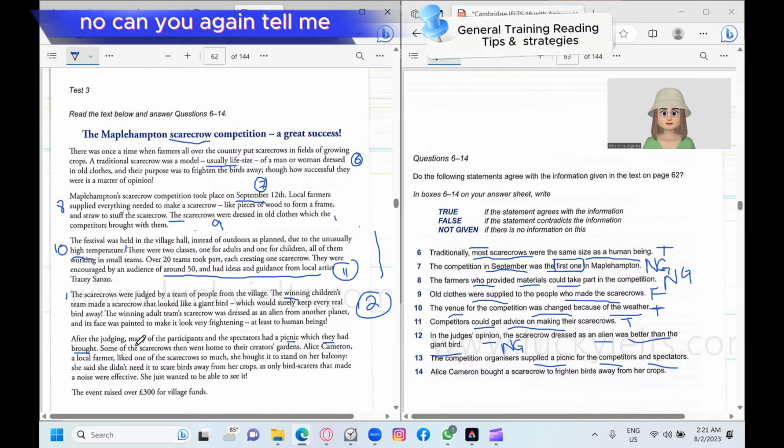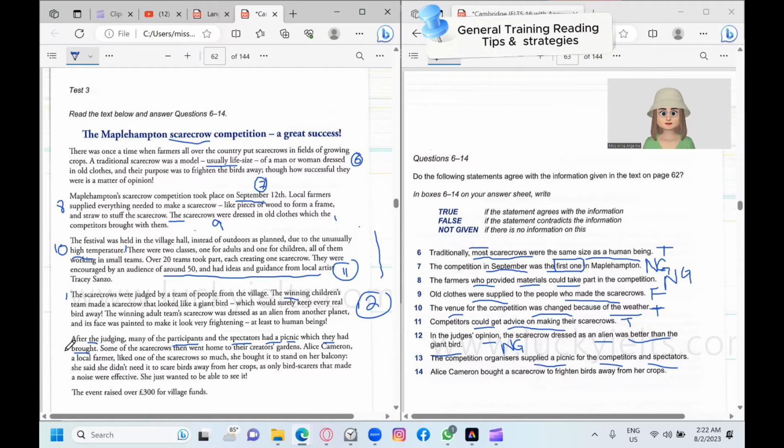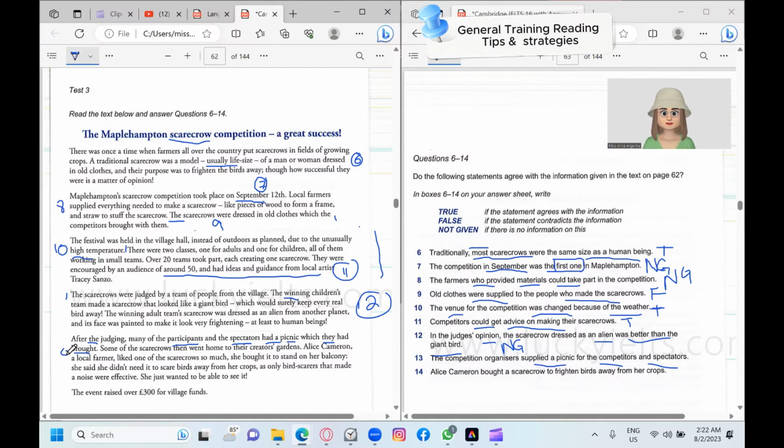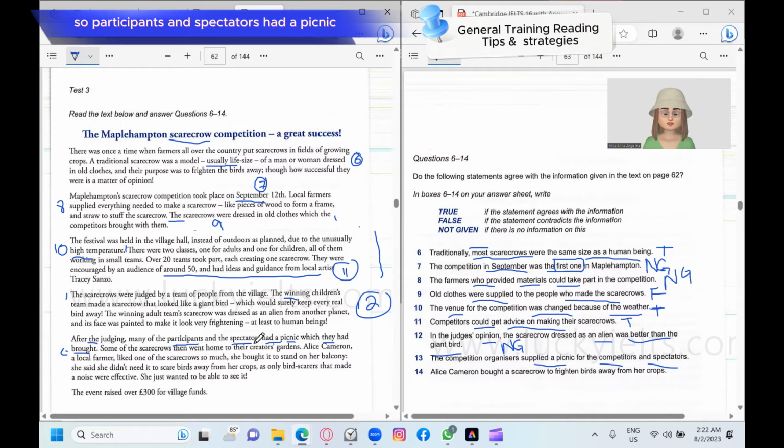Can you tell me again? Many of the participants, this means competitors, and spectators, meaning audience, had a picnic which they had brought. Do you know what brought is? This is bring, brought: to take with them. Just like if you go for a picnic, you bring your bread with you. Nobody arranges that for you there. You go to the park, you bring your food yourself. So, participants and spectators had a picnic which they had brought.